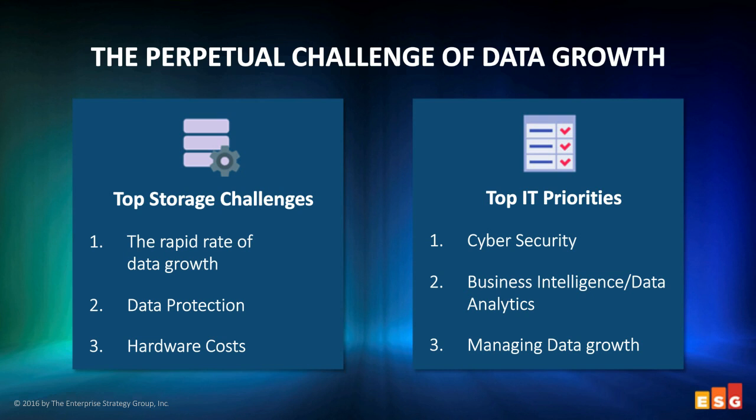And data growth has become such an issue that it's not just being seen at the storage level, it's being seen at the IT executive level. And so we have data growth is number three on the overall list. Now, with everything else going on in the industry, cybersecurity is definitely going to be one. But what we're seeing is data growth, like I said, part of the top three. Now, the other key thing to bring up here is data growth continues to be an issue, and throughout all of our research just is this perpetual challenge despite a number of storage innovations to solve this problem.